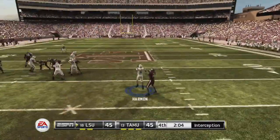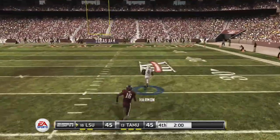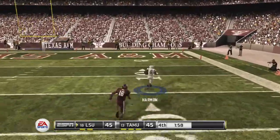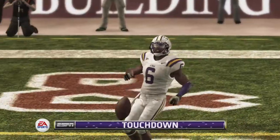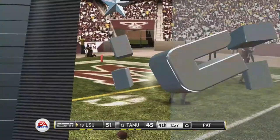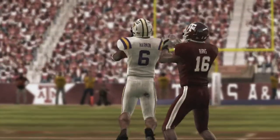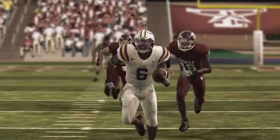Short throw over the middle, and it's picked off. Has some daylight. Touchdown, LSU. That was a great play by the defense, and now they have the momentum. Things are going their way right now, and they'll be right back on the defensive side of the ball trying to make a quick stop so they can get the ball right back.